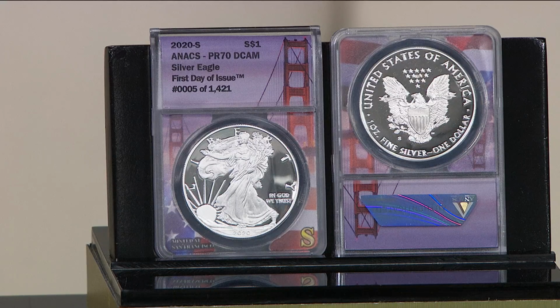When you look at this, the average mintage of proof American Silver Eagles, annual issue proof Silver Eagles, is about 800,000 coins, 750,000 coins. I suspect this coin's going to be about 100,000, 125,000 is all it's going to be for this coin. This puts it on terms of rarity of some of the rarest special issue American Silver Eagles that the United States Mint has ever done.